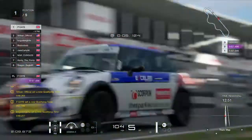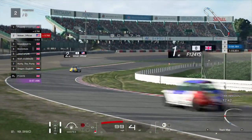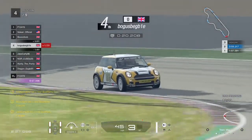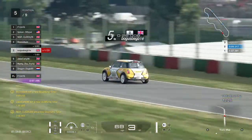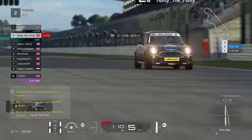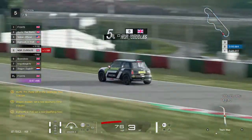F124 takes top spot. 57.4 for F124. Really unofficial with that 58.2, so I'm sure we can see better from him. Bogus Begbie 59.2. Oh, so just getting it a bit wide there, dipping a wheel on the grass and nearly losing it then, Bogus Begbie. So really unofficial then, been pushed to third. Hunty the Punty then into second with a 58.2. Really unofficial, he's still got about half a second.